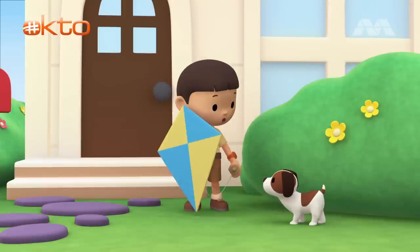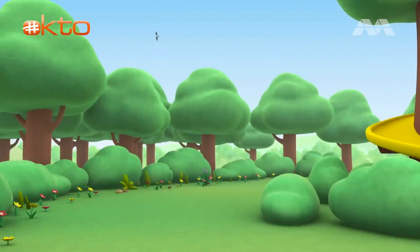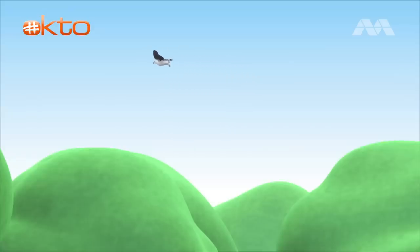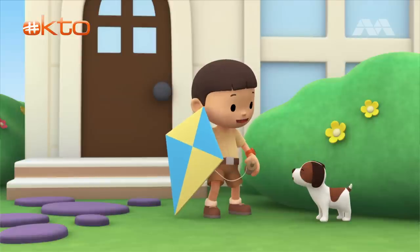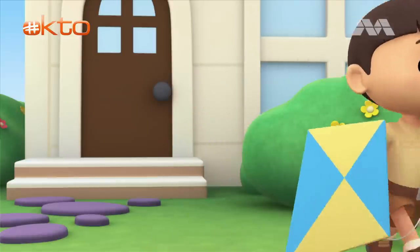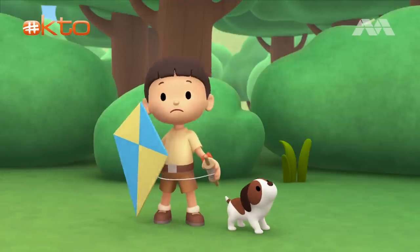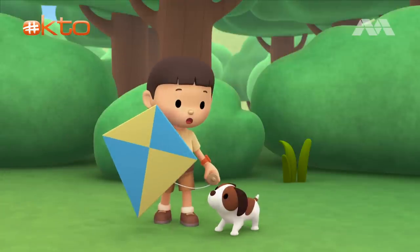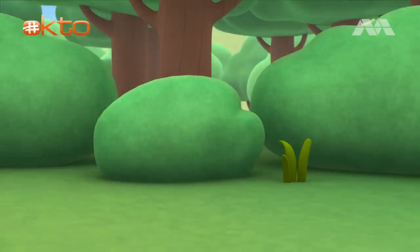We have to look for an open space to fly. Hey, look. There is another kite in the sky. Let's go and see who is there. Maybe we can fly our kites together. Hey, where did it go? It was just here a moment ago. What is it, Hero? Did you find the kite?